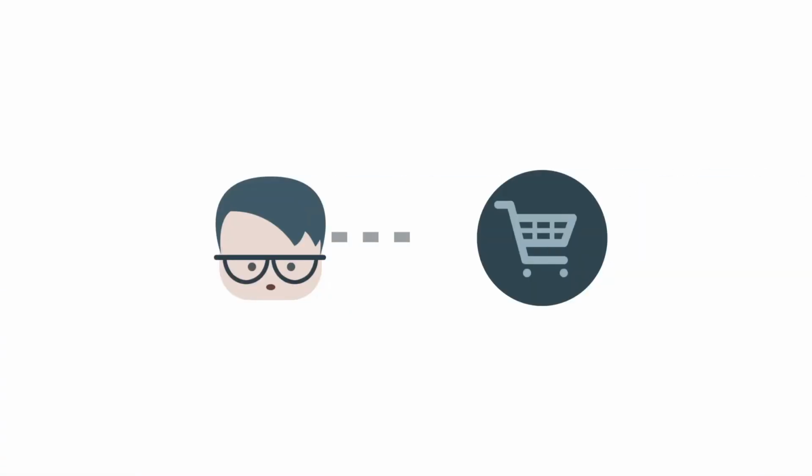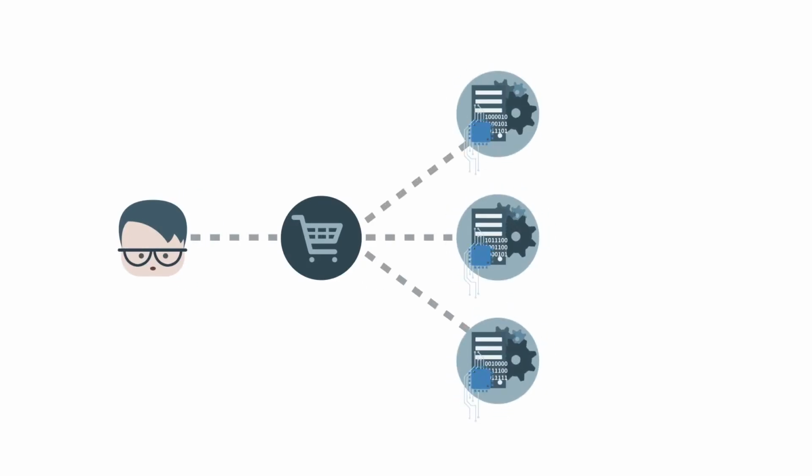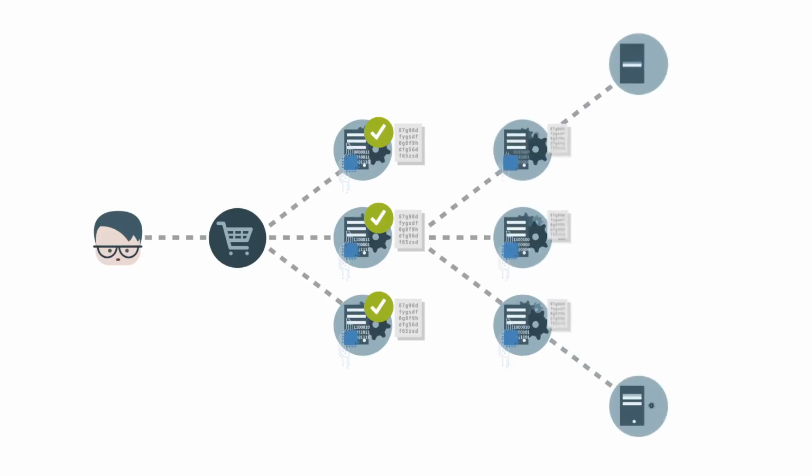Peter makes a transaction. This transaction is broadcast to a limited number of miners, and the transaction is individually validated by the miners. They create an identifier known as a hash. The hash is unique to the transaction. The hash is infinitely lighter than the full transaction. This hash is then broadcast to the rest of the network.